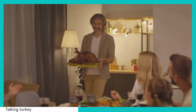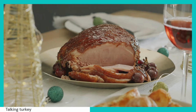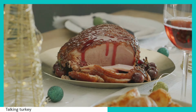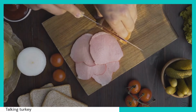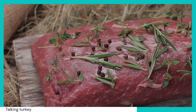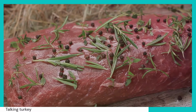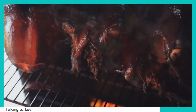But how does turkey fare when compared to other popular Christmas meats? Let's take a gander. Consider ham, for instance. While it's deliciously salty and satisfying, ham typically has less protein and more sodium than turkey. And then there's roast beef. Although it's a good source of iron and vitamin B12, it's also higher in saturated fat than turkey. So, when it comes to the nutritional tug of war, turkey takes the crown. It's leaner and lower in sodium than ham, and it's a healthier choice than roast beef when considering the saturated fat content.